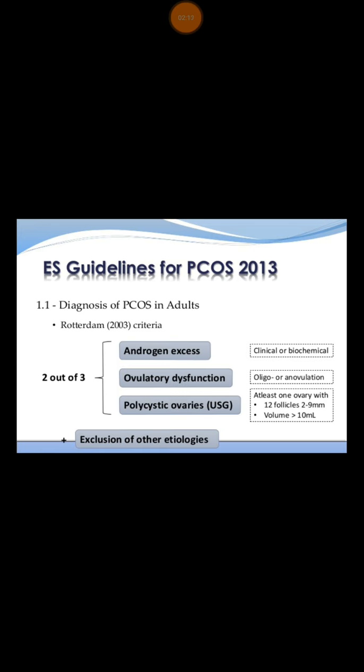Remember, if you have 2 out of those 3, then you can label the patient with polycystic ovarian syndrome, keeping in mind to exclude other etiologies like non-classical congenital adrenal hyperplasia, which can mimic the symptoms of polycystic ovarian syndrome.